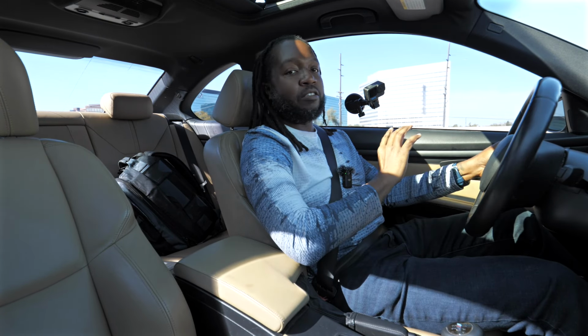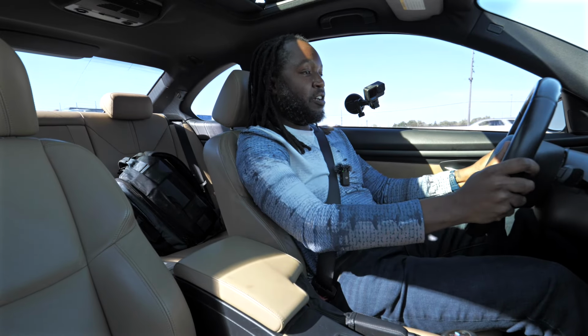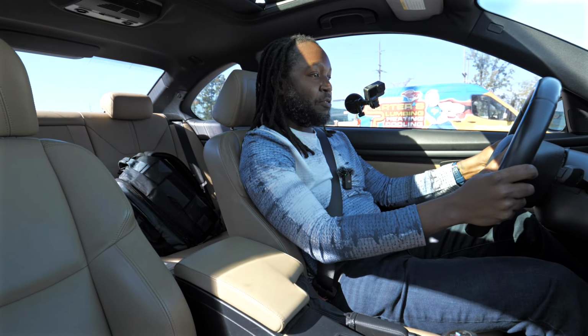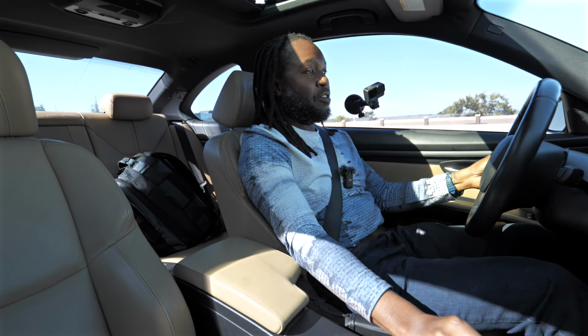Man, this car is super smooth on these highway roads. In 6th gear, what kind of RPMs are we turning? Hey, we're turning kind of high RPMs, around 75, a little over 3,000 RPM. So it's going to eat up some gas on those road trips.